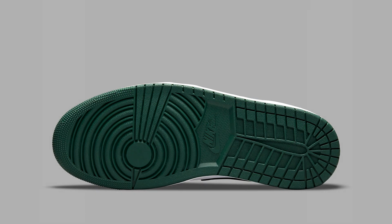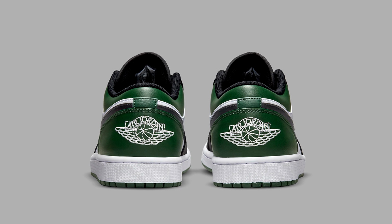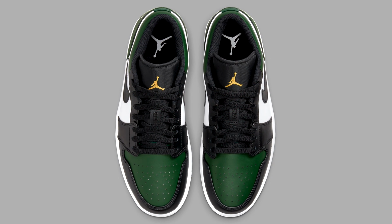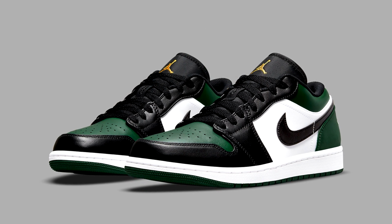These are definitely going to sell out in my opinion, and I feel like this is going to be one of those GR Jordans where we don't have the release date at all, so it's just going to pop up on shelves. The retail price is expected to be $100 US, so keep that in mind. It's not going to be a premium release or anything like that.